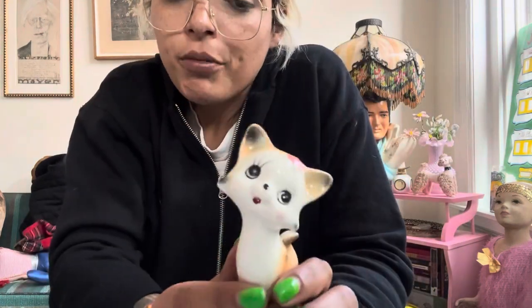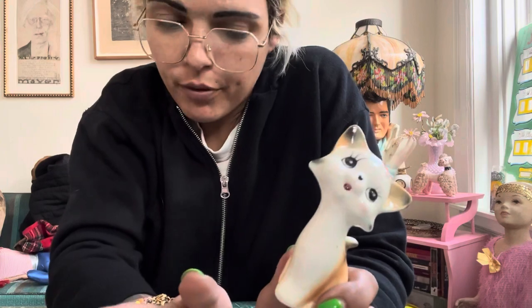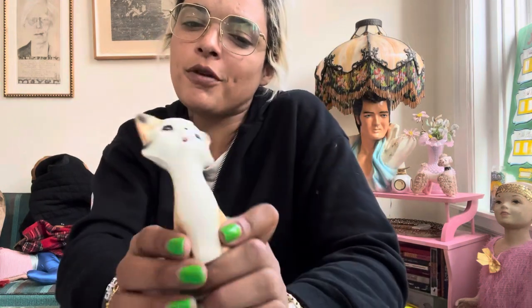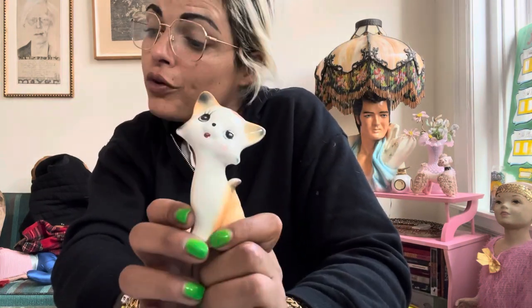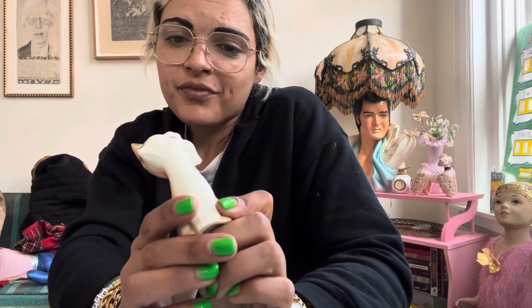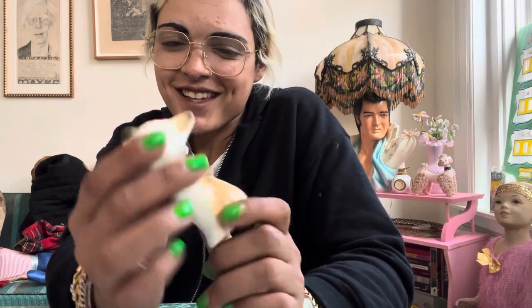In my Etsy shop, I like to have things of all different price ranges. It is fun when you can just buy yourself a little knickknack, something that you fall in love with. It doesn't cost much. This little cat was so cute, and I only paid $4 for it. I couldn't resist. It's even got the little pink flower on its head.